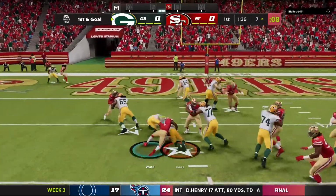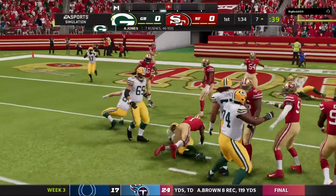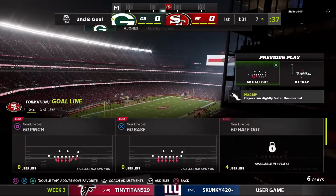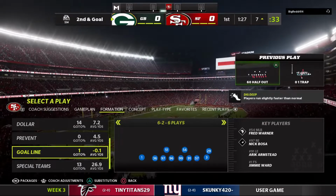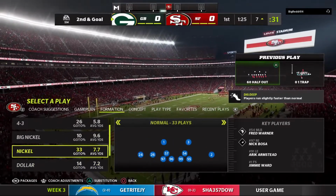Now Jones, and he stopped immediately there. No gain on the play that time, and it sets up second and goal. It shows you right there, he can do more than just cover in the secondary from that free safety position.